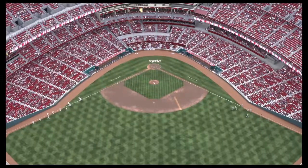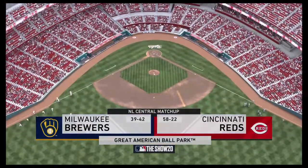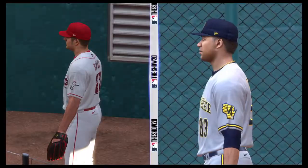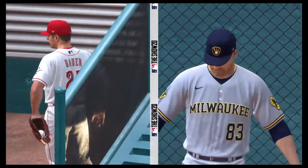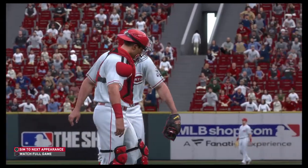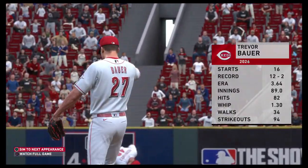We are under the lights this evening as we get you set for another edition of Baseball on the Show. A good matchup here for you tonight between the Milwaukee Brewers and the Cincinnati Reds. Reds baseball starts right now. Trevor Bauer, the California-born right-hander, is on the mound.